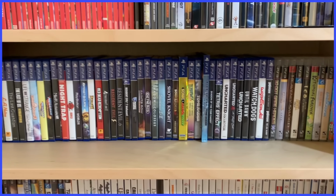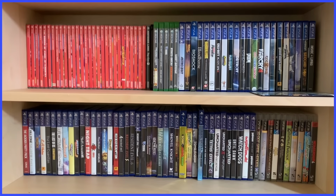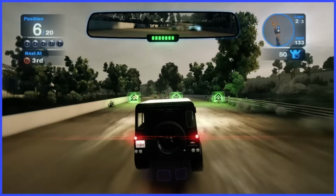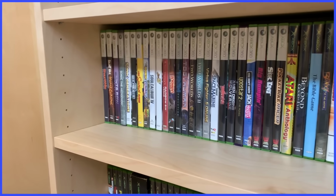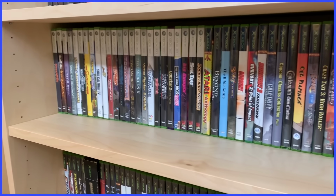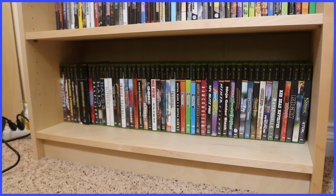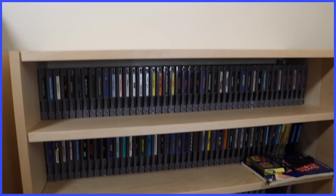I generally have an unwritten rule with most consoles. I generally pick my go-to platform for a generation, and that's where I buy most of my multi-platform games. Here, it's PS4. Generation before that, it was the 360. Generation before that, it's the original Xbox. This console is great. It was the most powerful at the time, and on top of that, it has a great library of exclusives. I don't know why my collection splits off and continues all the way over here. I just don't.